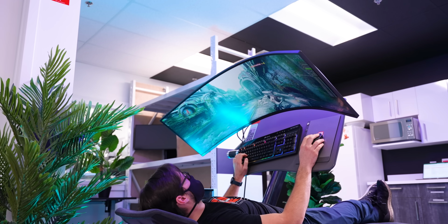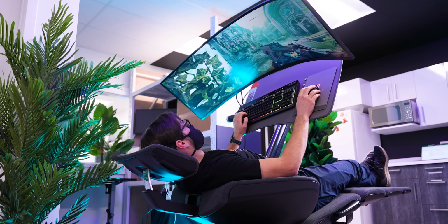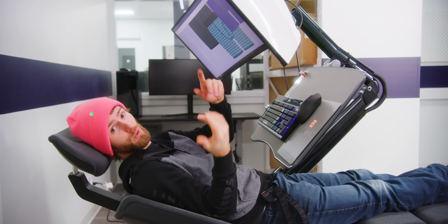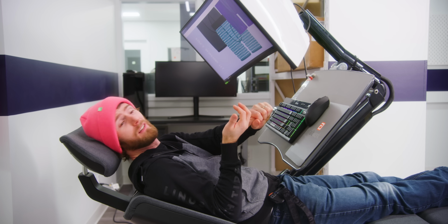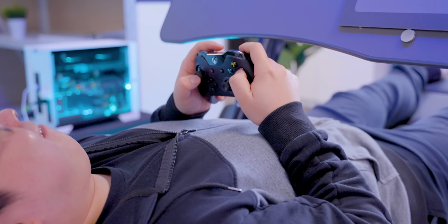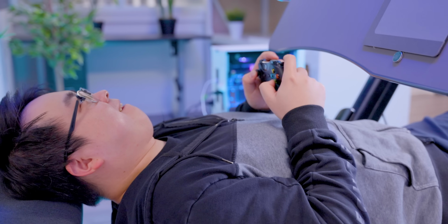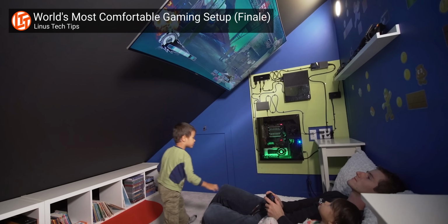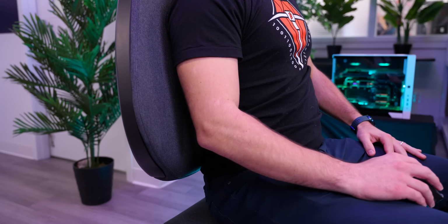Somewhat ironically, for a device that's marketed as being for work, I think its signature feature is probably best used for anything other than work, like movies or actually gaming for that matter. I mean, not with a keyboard or mouse. This would be absolutely horrible, but with a controller in your lap, well, it reminded me a lot of the world's most comfortable gaming setup project that we did, but with way better lumbar support.